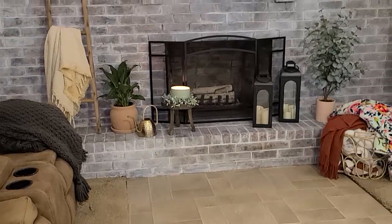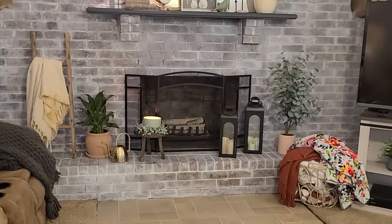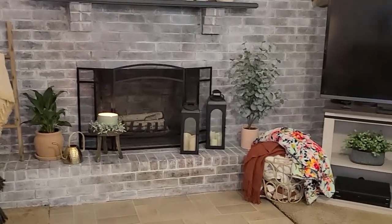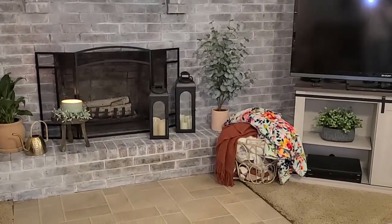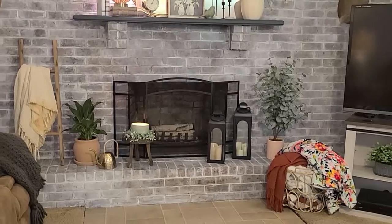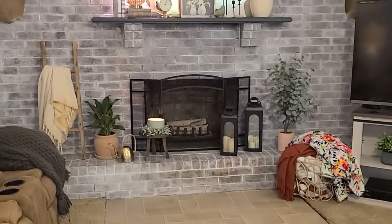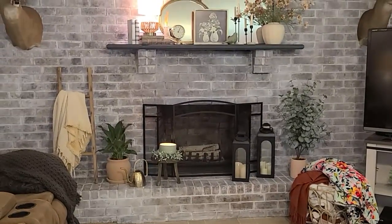Okay, so here's our completed look at the fireplace. I think it looks really, really good. I just added a simple spring blanket throw there to the basket. And there's the final look. It's gonna look really good at night with the lights on the lanterns. But here's what we've got so far.